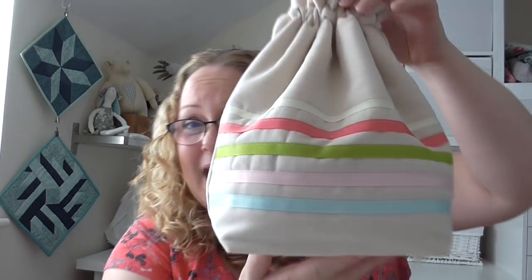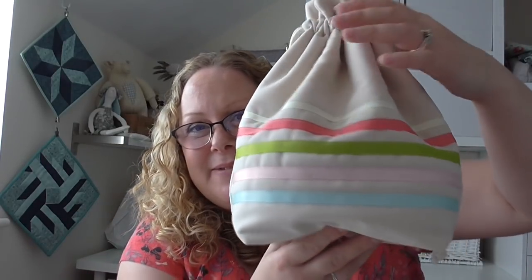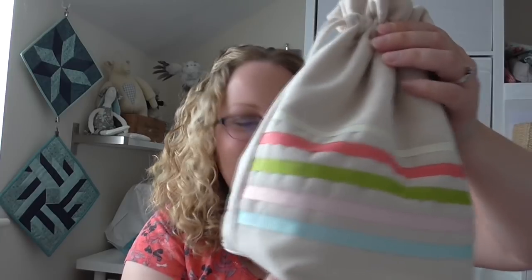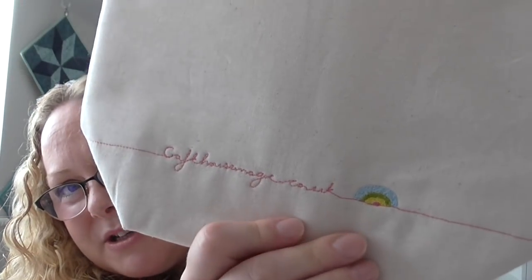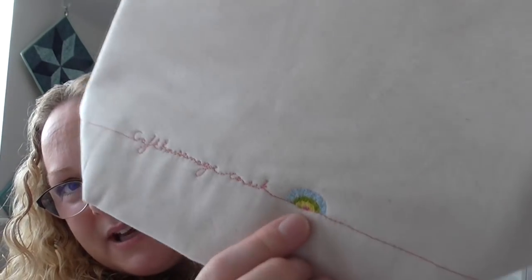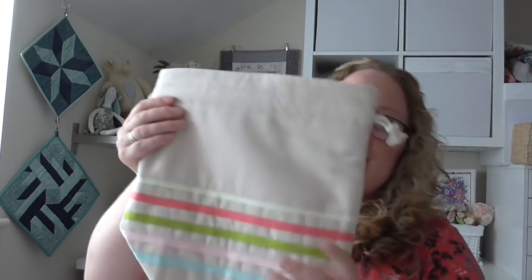So here we are, here's the bag that I've made with these little ribbon stripes across the front with the colours that coordinate with the yarn. And then I think you'll be able to see better on this flat one. On the back I've embroidered Craft House Magic with free motion quilting or free motion stitchery, and then I've done some thread painting in a rainbow just on the back there, and I think it's quite a nice simple representation of a sort of rainbow, and it's all pink inside.